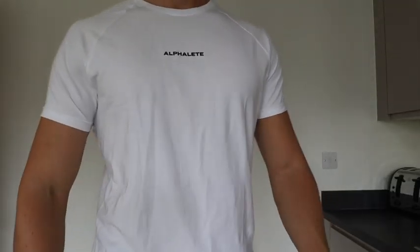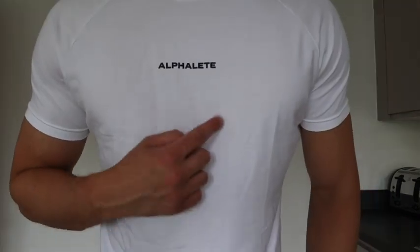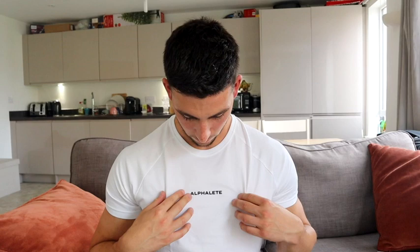As you guys can probably tell, I prefer darker clothes in the gym rather than white, purely because if the gym's darker, I prefer wearing darker clothes. Whereas if you wear white, you stand out a little bit too much. But this one is nice. I really like it. And obviously with the Alphalete logo, yeah, really, really nice. So that is pretty much it, other than this nightcap that I've also purchased.